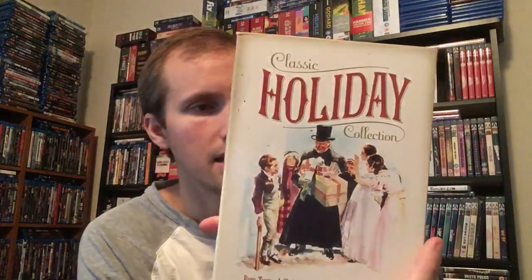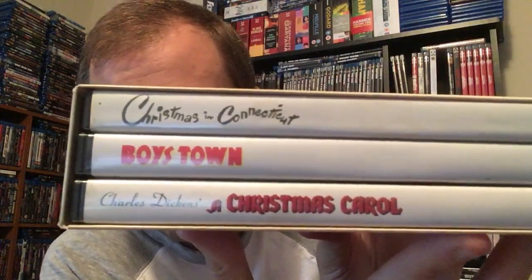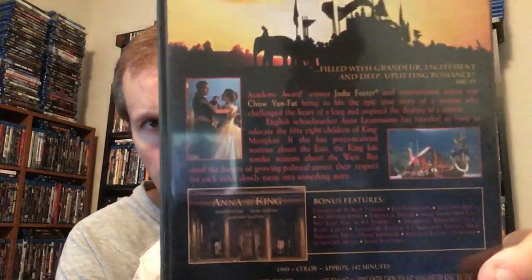This one was $5, this DVD set, Classic Holiday Collection. Here are the movies: Christmas in Connecticut, Boys Town, and A Christmas Carol. So for $5, I went ahead and got some classics. This is another one I didn't have that looked pretty good. Jodie Foster, Chow Yun-Fat, Anna and the King from 20th Century Fox from 1999, 147 minutes. Wonder if this one has a Blu-ray.